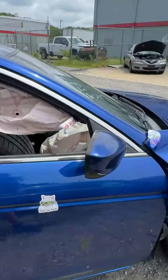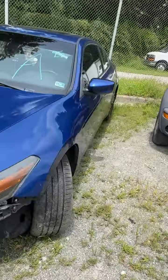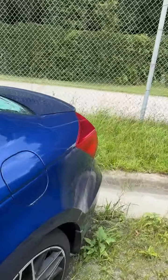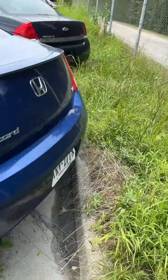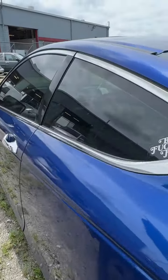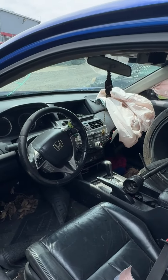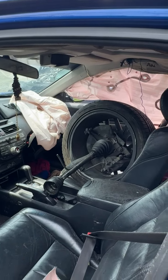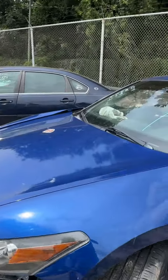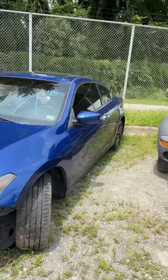I'm going to walk around, get you a peek at the back end on this one. Looking down the side over here. Actually looks pretty nice on the back end of it. Got the V6 in it. Let's open the door. Parts from the wheel sticking in, sitting inside of it. And that's going to be a look at lot number 25, your 2011 Honda Accord.